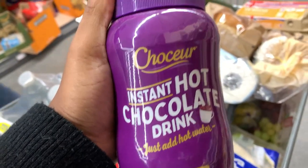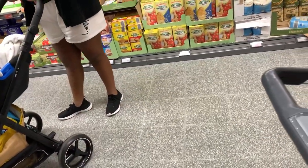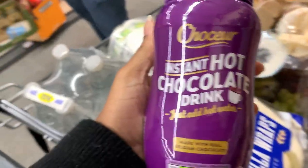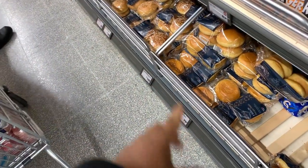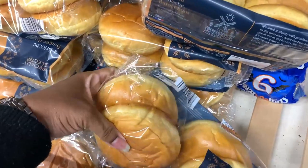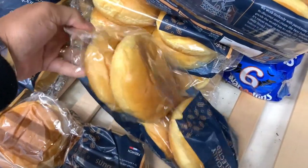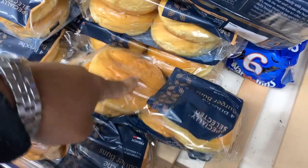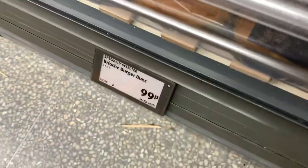I never tried this, but this looks like it could be imitating Cadbury. This is probably like the Cadbury Aldi type of brand. You know, these are the best burger buns because it's brioche type. This is what they use for burgers in the supermarket and fast food joints. It's really soft and buttery, you know? 99p for them though, but I don't need them. I'm just showing you guys.